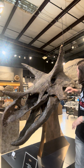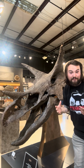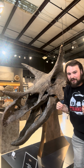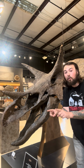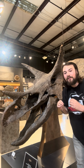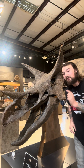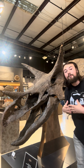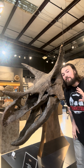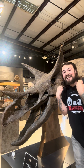Now, if we look here at this big frill right back here, if you guys remember Johnny Bravo Ceratops back at the Tyrannosaurus, you'll remember that Johnny Bravo Ceratops had two large holes on the frill. Those holes were called fenestra. Now, the fenestra are very common in the frills of several horned dinosaur species, but Triceratops is unique in being one of the few horned dinosaurs that lacked those holes. Instead, blood vessels would run through the frill, potentially to display color.